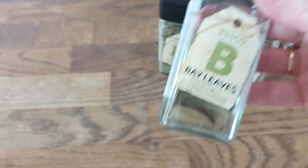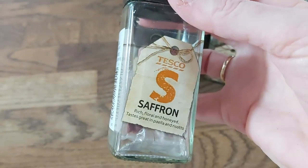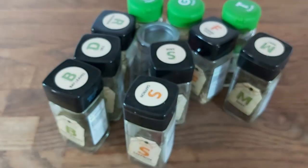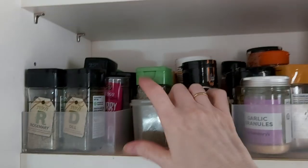And some sage, and then some more bay leaves. Oh dear, my stock control's not that good. Oh, and some more saffron. Again, stock control not that good. Actually, this exercise, whilst probably boring you all to tears, is very useful for me because I know what I'm not using.